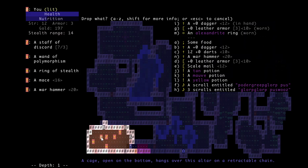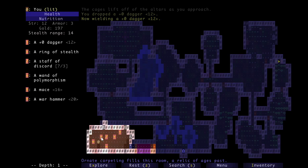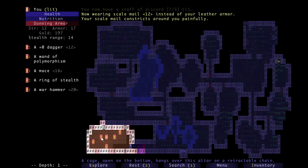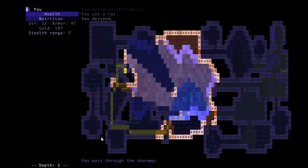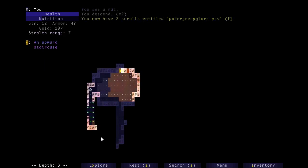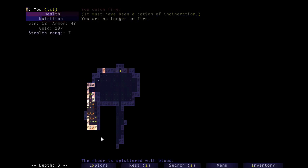Drop the dagger, equip the other dagger. Mace, stealth, discord. Equip the scale mail. That's also bad. I haven't found it to be super bad yet. So let's try some of these things. Incineration. Always a great way to start a level.